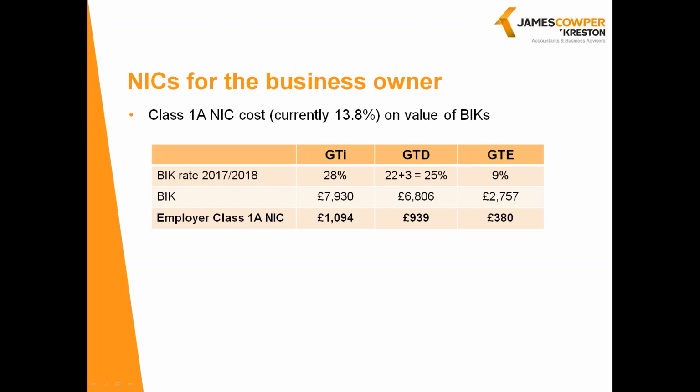Finally, then, on the considerations for the business owner, I mentioned earlier that benefits in kind carry a Class 1A national insurance cost for a business, and that's currently calculated at 13.8% on the value of most benefits in kind, which will include company cars or vans where a benefit in kind arises. So just going back to my golf examples, the 2017-18 figures there are showing what the employer's Class 1A national insurance cost would look like for each of those vehicles. Again, we can see the obvious benefit of having the GTE, the plug-in hybrid electric vehicle, which is coming in at around about a third of the petrol variant.